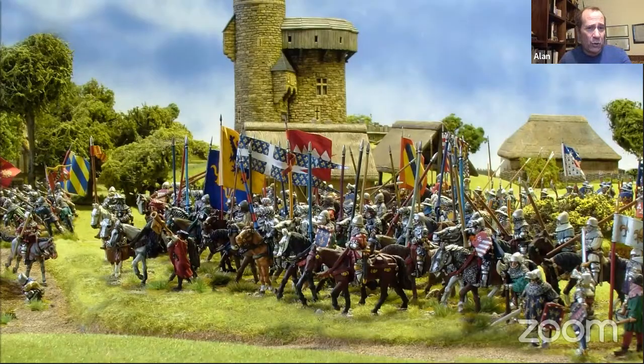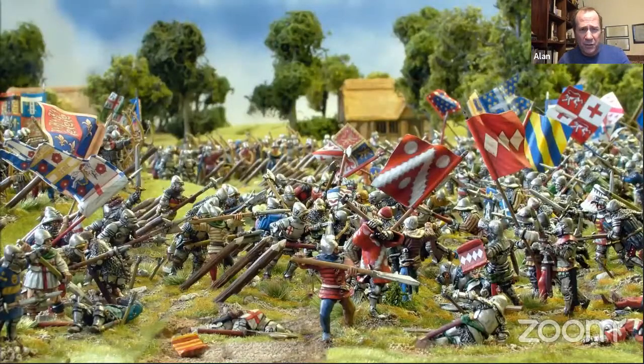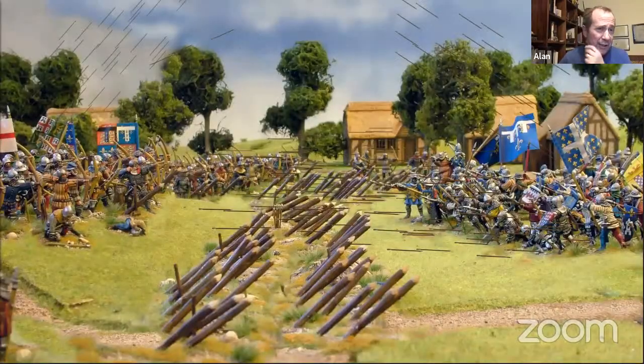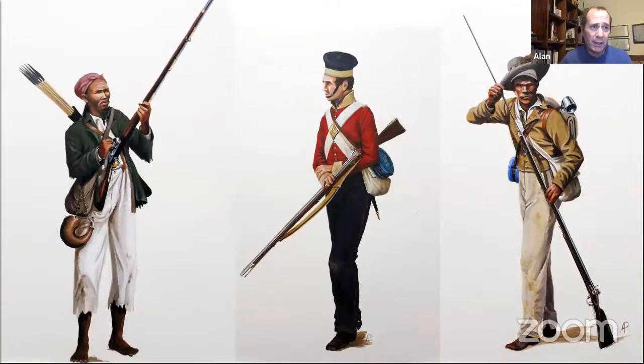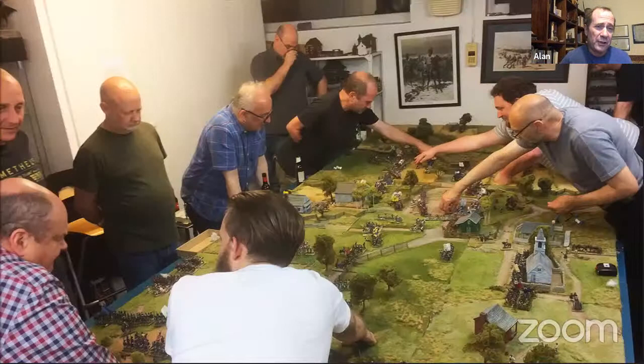These are part of the Agincourt range. I made the Agincourt range about 12 years ago, and these are close-ups of the range, really. These are the figures that are used on the diorama. I also illustrate as well, but mostly for in-house stuff. And we do a lot of wargaming. Quite a few of us gather for wargames quite regularly when we could, and hopefully we will soon.